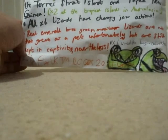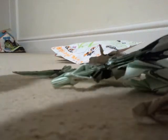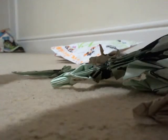And there you go, there's a couple of lizards doing selfies and doing shots just to basically impress me and the other people today. And oh yes, there's that very weird description here. It says real emerald tree green monitors are not that great as a pet, unfortunately, but are still kept in captivity nevertheless. Sorry for the packaging I've just dropped there, but anyways, I'm just gonna go ahead and unpack this and see what we have.